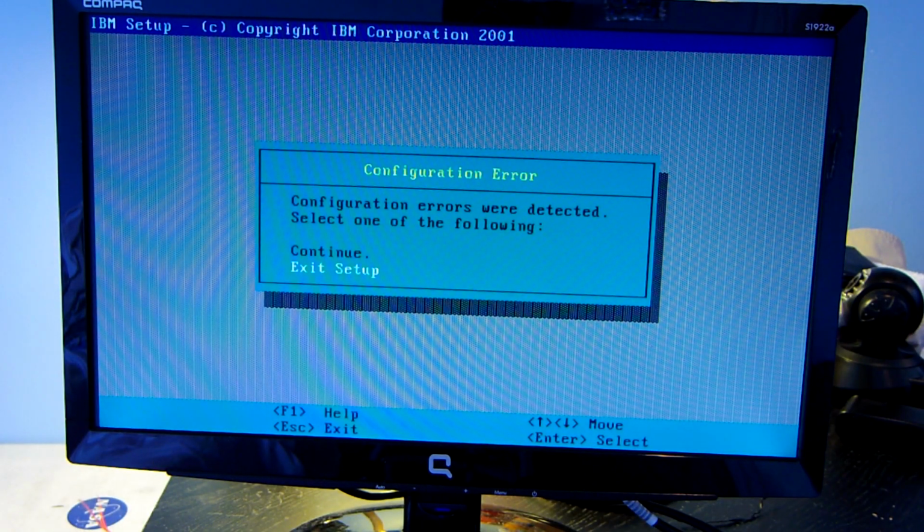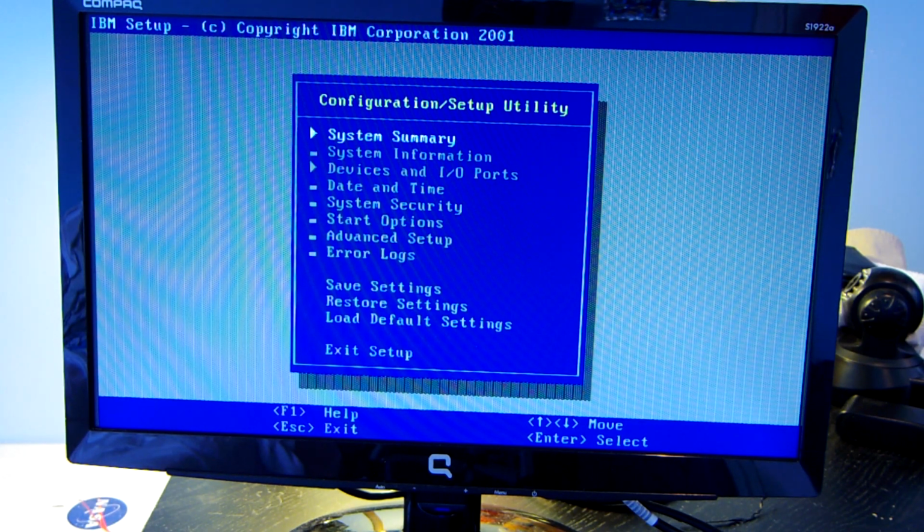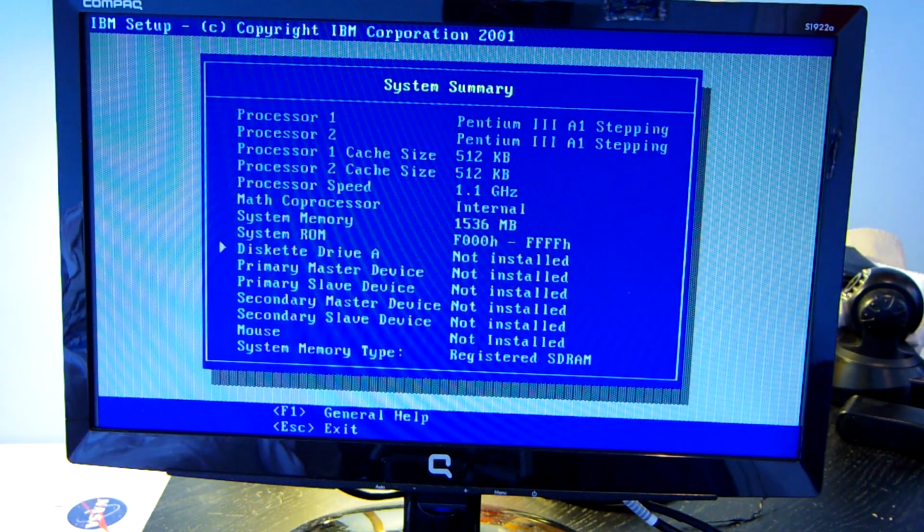Alright, configuration errors were detected because I don't have a mouse plugged in. Continue. And we want to go to setup. So configuration and setup utility. Let's check out our system information. Alright, you can see our 2 Pentium 3s. Each one has 512 kilobytes of cache on board. They're running at 1.1 gigahertz. We have 1.5 gigs of PC133 SDRAM installed.